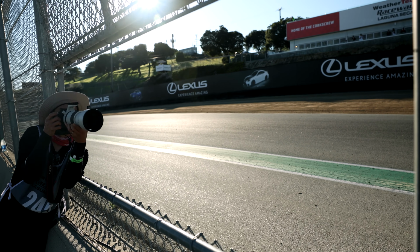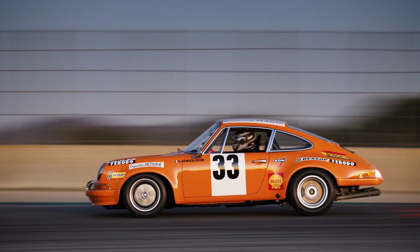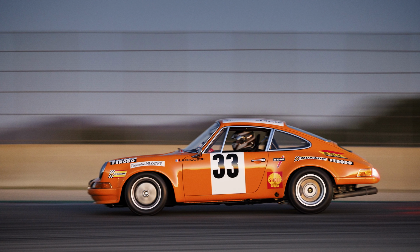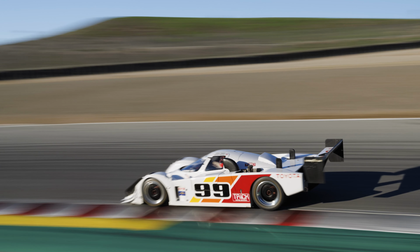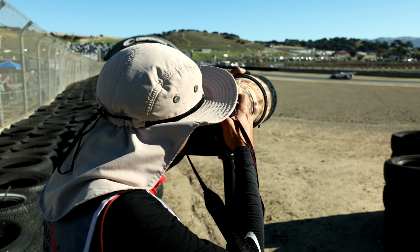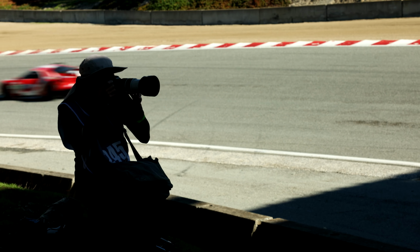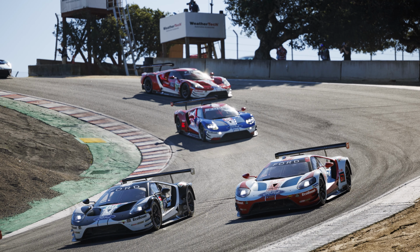I've never shot with a faster camera. The 1DX Mark III is a very fast camera, but the fact that this shoots 30 frames per second is so nice to go after the fact and choose your best photo. It's like shooting the same scene again. That camera is just unbelievable.